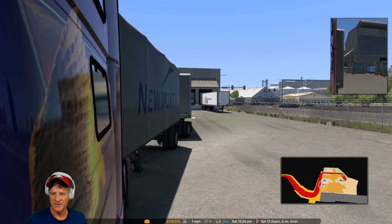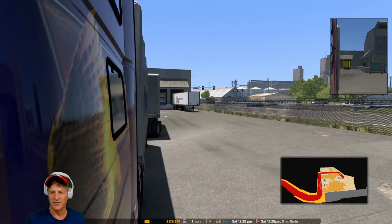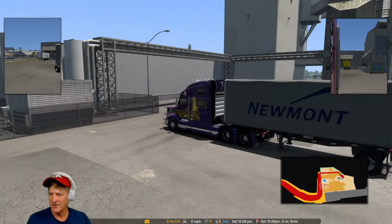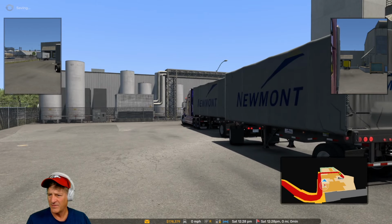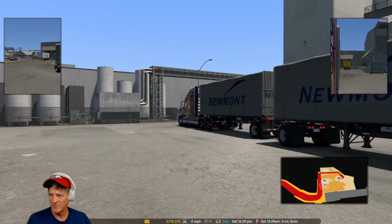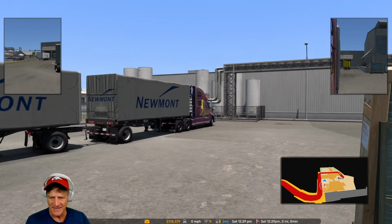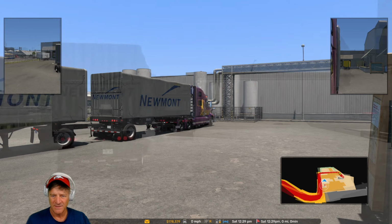Already it's off though. Oh, I think there's an extra axle in the middle there. That's why it's not working, right? So in here, yeah, and there's a second axle, a second turn point. So it's not just a single pivot, it's a double pivot where it's hooked up to the trailer on the second trailer. Oh, that's going to be really hard.